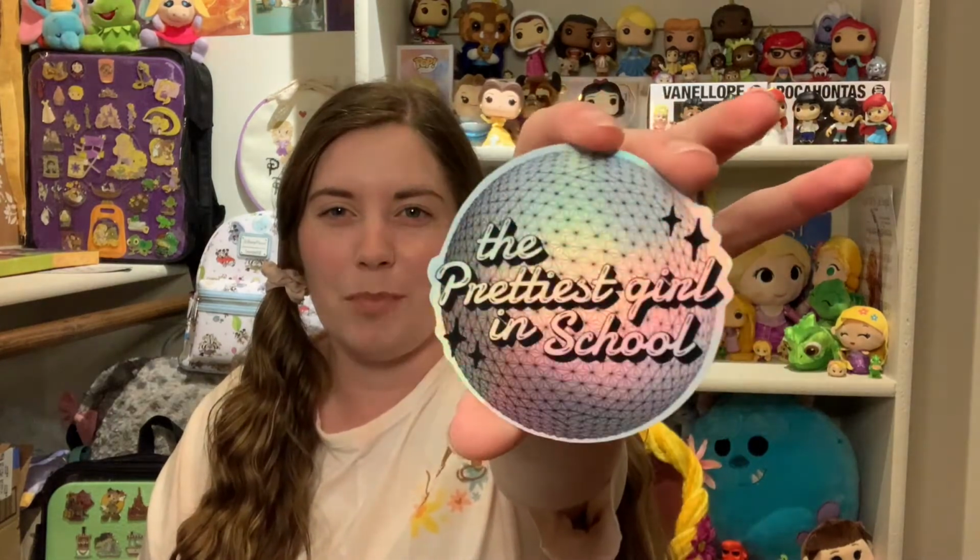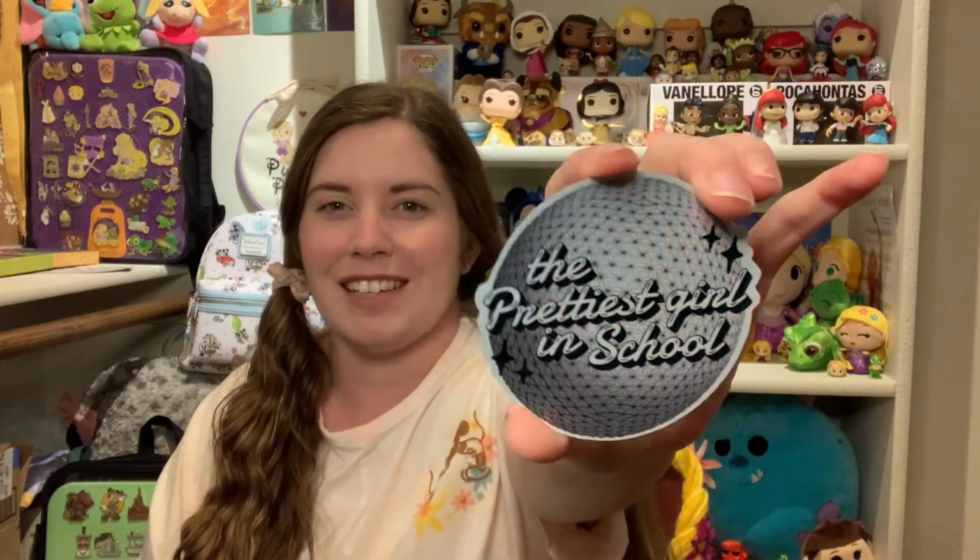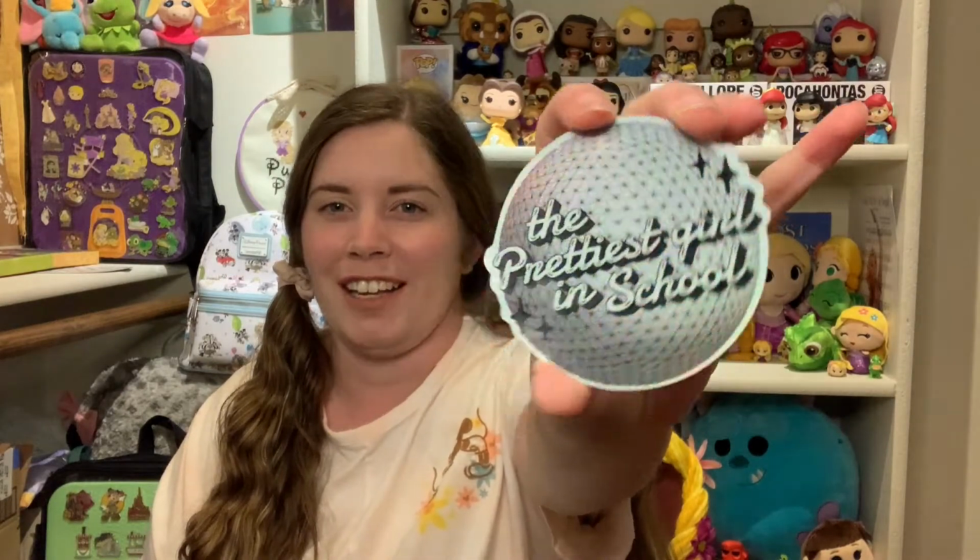She threw it in, and I'm so excited about it because it is the prettiest girl in school, and it's an Epcot sticker, and look how shiny and gorgeous she is. So of course I had to get this. It reminds me of Michael. Michael absolutely loves the Epcot ball, and we always talk about the prettiest girl in school.